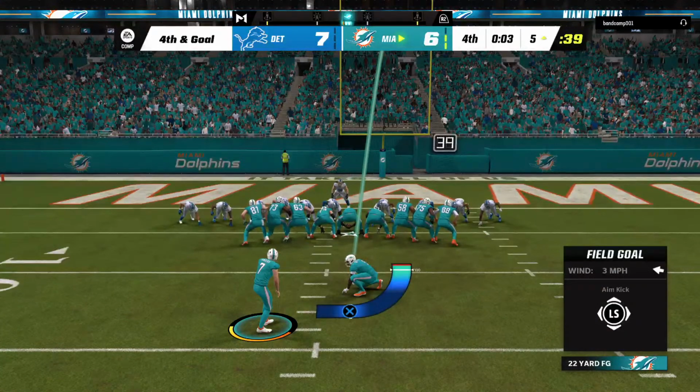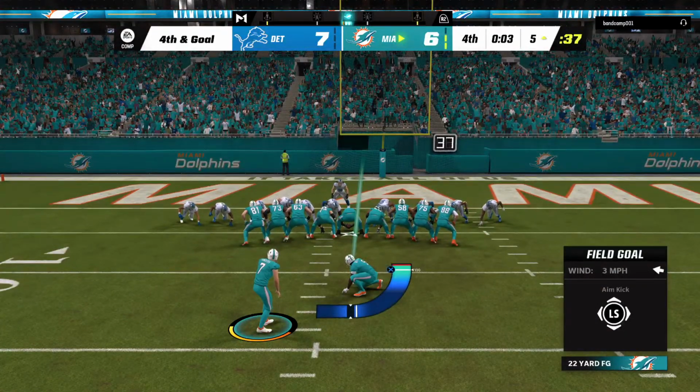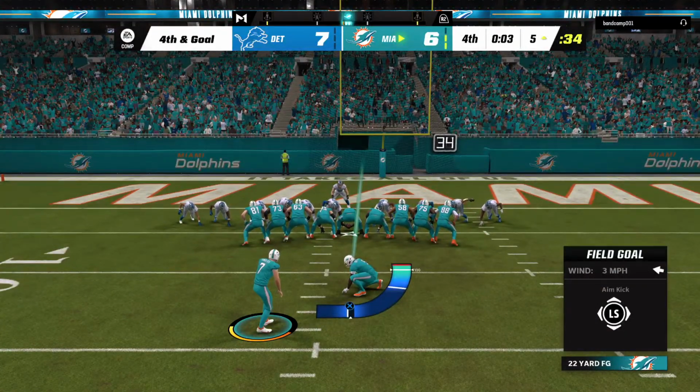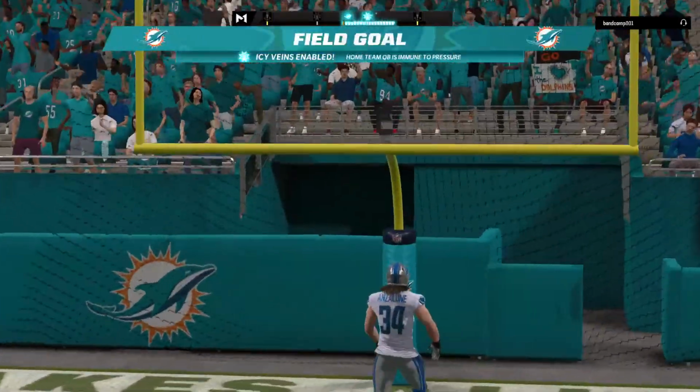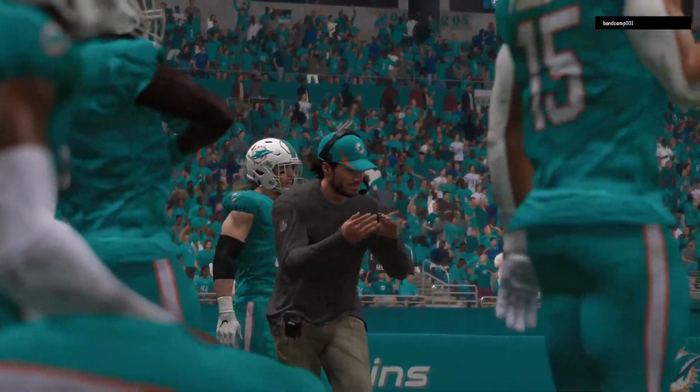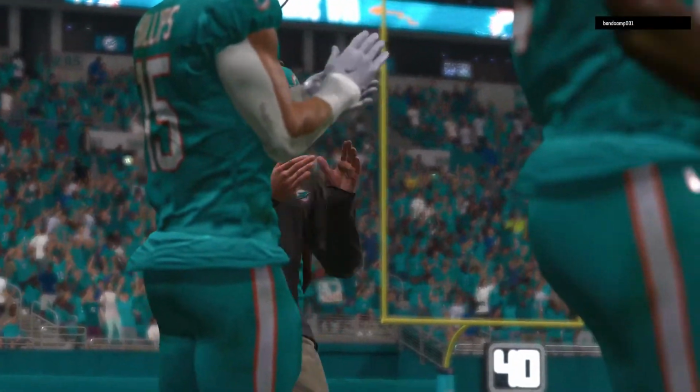So it all rests now on the right foot of Jason Sanders. With 3 seconds to go, this for the win. And his kick is right there. It's good, and the Dolphins have come back now to regain the lead.